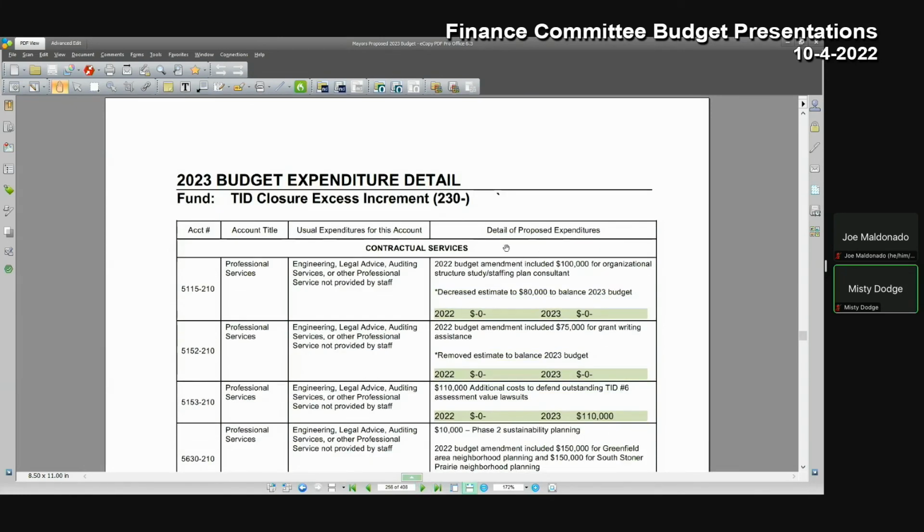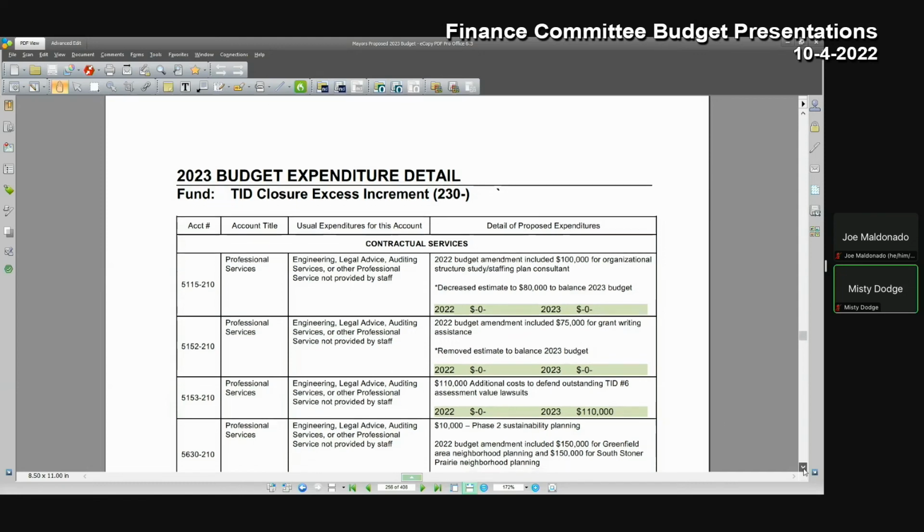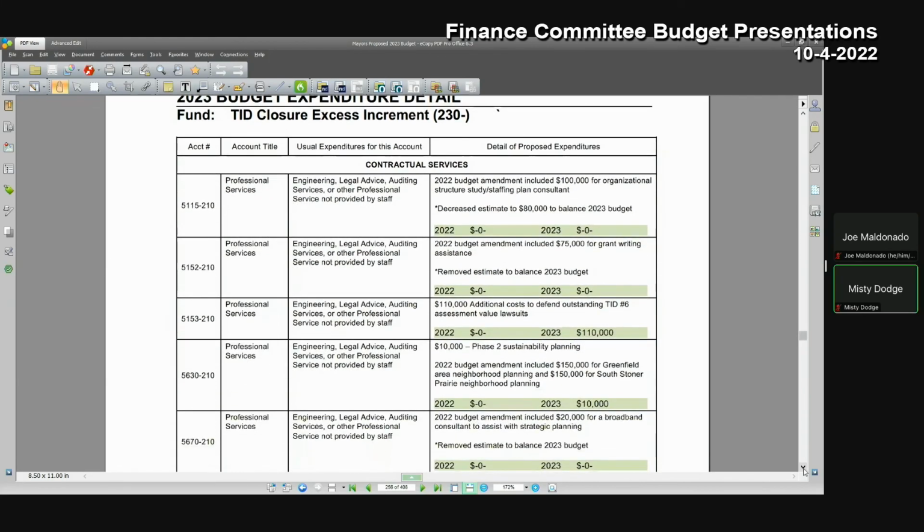So the first one on here, I'm on page 256. There was a budget amendment done for 2022 to put $100,000 towards an organizational structure study staffing plan. That amount was dropped to $80,000. Then there's a bunch of other ones too that would have been approved in 2022 to move forward, but we're reducing those amounts. So once this budget is approved, we will either redo the budget amendment we did for 2022, or we'll account for that during the carryover process that we do next year.